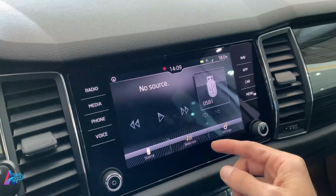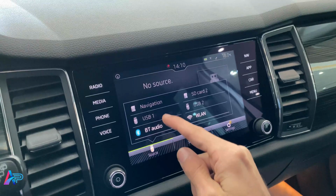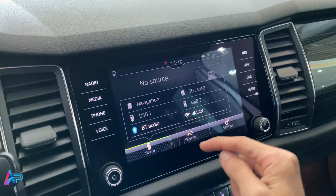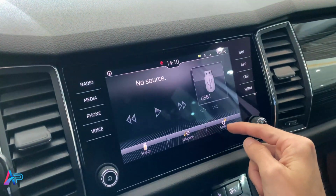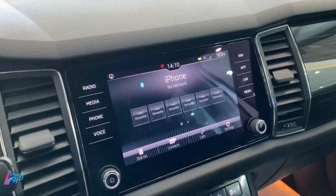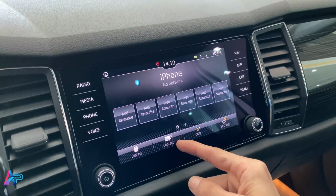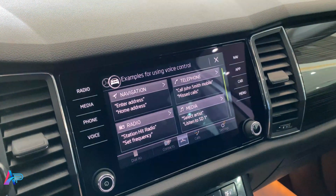Multimedia to choose input source, whether from the Bluetooth, SatNav, USB or others. Phone screen to pair devices, make calls, sync contacts and other settings. Voice commands. Help.